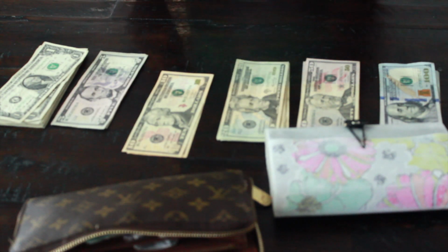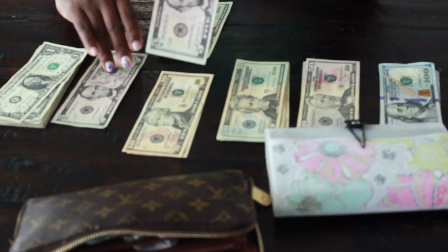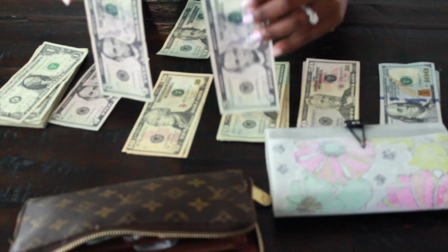So big girl gets $20 for the week. The little ones, they get $10 for the pay period. They get a 5 each, and they each get 5 ones to get $10.